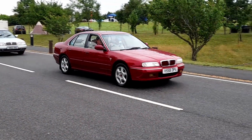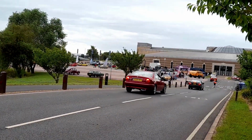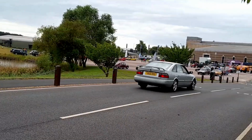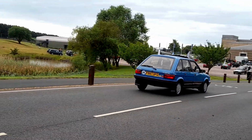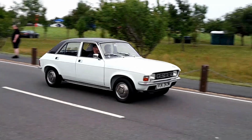And another one. Is there a group meet going on here? Must be a club. Of course. 800 here pulling in. Oh yes, Maestro Special pulling in. I love the two-tone on Maestros. Really nice Allegro.